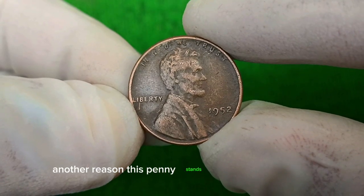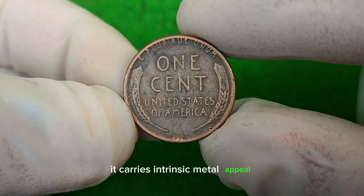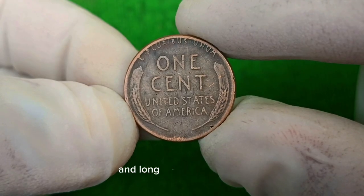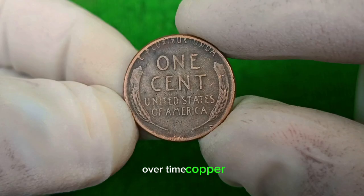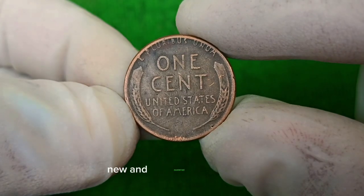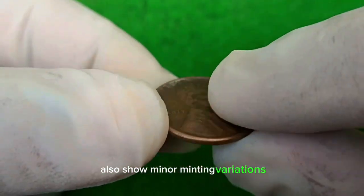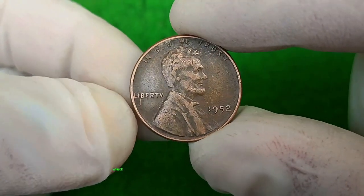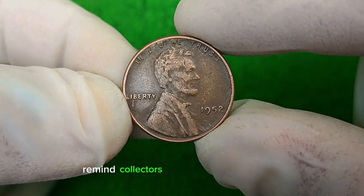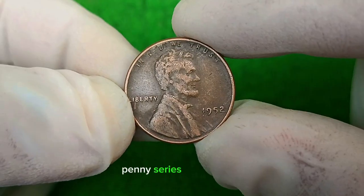Another reason this penny stands out is its composition. Made primarily of copper, it carries intrinsic metal appeal that modern pennies no longer have. That solid copper feel adds to its charm and long-term collectability. Over time, copper wheat pennies have become symbols of a bygone era, making them increasingly attractive to both new and experienced collectors. Some 1952 wheat pennies also show minor minting variations, such as weak strikes or slight die wear, which add character to each coin. While not dramatic errors, these subtle differences remind collectors that every coin is unique. That individuality is part of what keeps the wheat penny series so engaging.